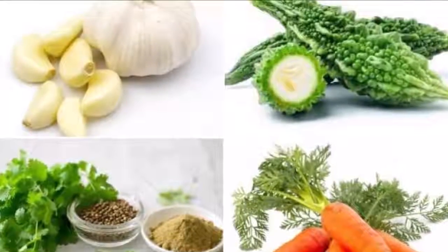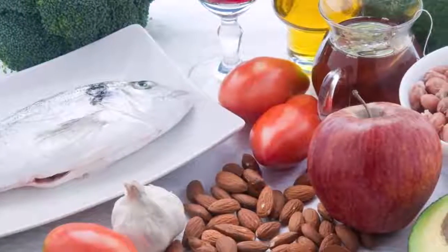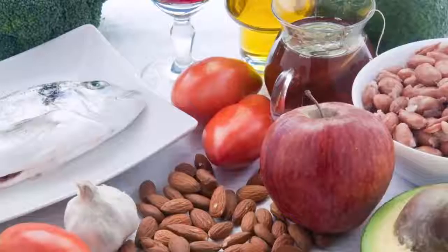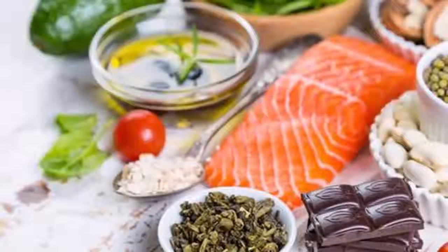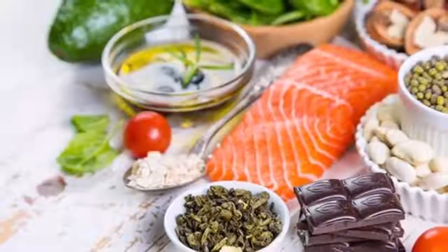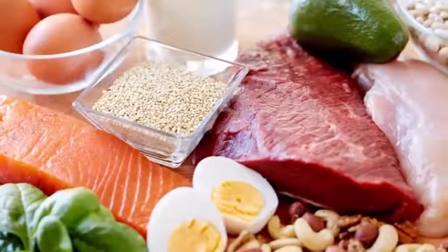7. Apple remedy for bad cholesterol. A great source of flavonoids, apple is one of the most effective natural remedies for high cholesterol levels. It contains pectin, fiber, and natural antioxidants which will keep your lungs healthy. It is recommended to eat the fruits with their skin.